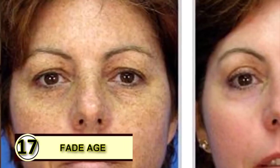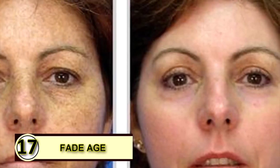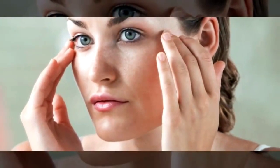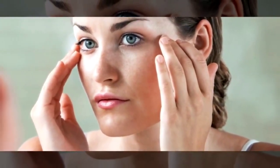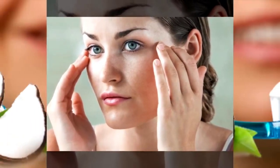Tip 17. Fade age and sunspots. Coconut oil can help heal or lessen the appearance of a wide variety of skin blemishes. And people have found that daily application of coconut oil has helped fade sun or aging spots. Rub coconut oil onto a sunspot daily to help it fade.